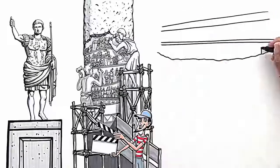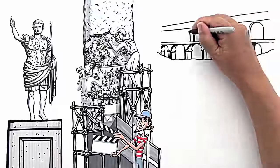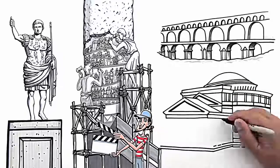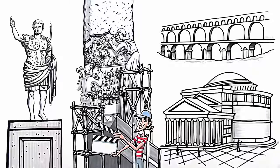Roman architects became masters of the arch and the dome. The arch was a huge innovation for the creation of bridges and aqueducts. And the dome became the staple of big official buildings, like the Pantheon, which became one of the most influential buildings in Western architecture.